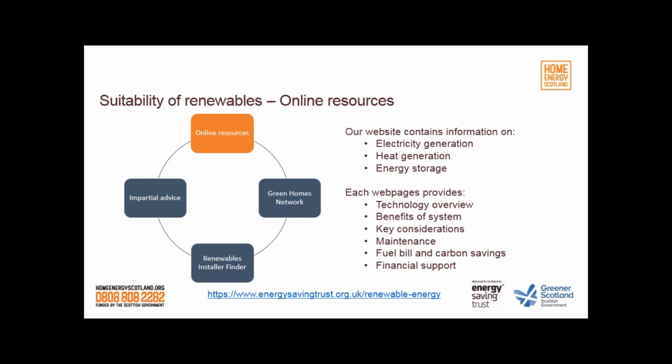To help you understand what renewables might be suitable, the first action should be to learn a bit more about those different technologies and what you should expect from them. Our web pages on renewables contain information on a host of different systems, including electricity generating technologies such as solar photovoltaic, wind turbines, hydroelectric. You've got heat generating technologies like biomass, solar thermal, heat pumps, and then energy storage systems as well. So that's your heat and electric batteries and thermal stores. Each dedicated web page will give you an overview of the technologies, outlining some of the key benefits, considerations, typical fuel bill and CO2 savings, and then any financial support that's available.